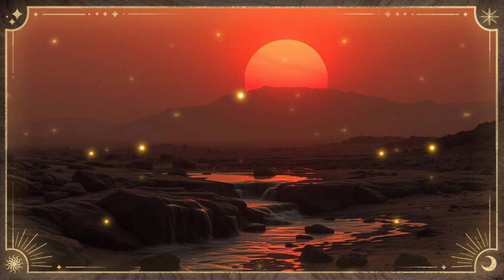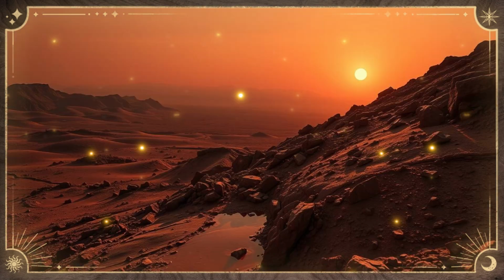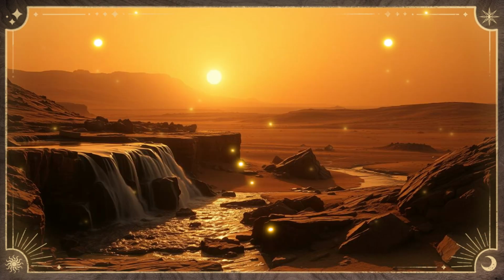Finally, scientific research on Mars is not limited to the planet itself. It also helps us better understand the solar system and the universe as a whole. By studying Mars, we learn about planetary formation, climate evolution, and even the possibility of extraterrestrial life. Exploring Mars is not just about uncovering the secrets of the red planet.